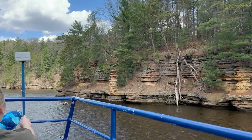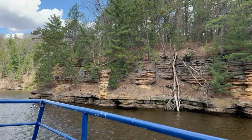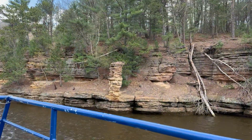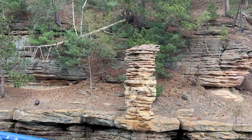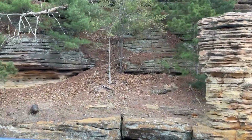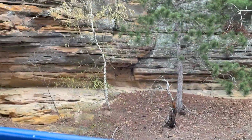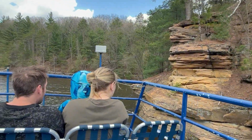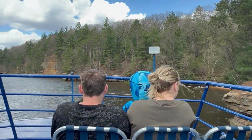Named after the stick and mortar chimneys of the early settlers in our area. In my opinion, it looks like a big old stack of pancakes. This was created by wind, water, and frost erosion into the very soft and fragile stone. So if you come back in another 10,000 years, we might have a few more to show you.